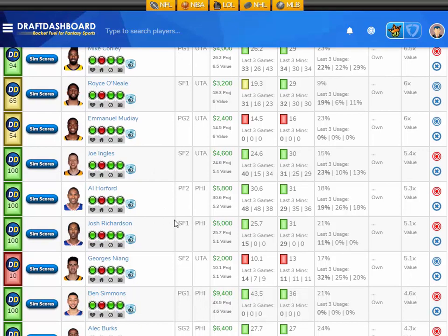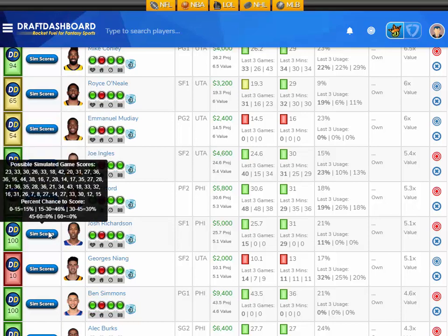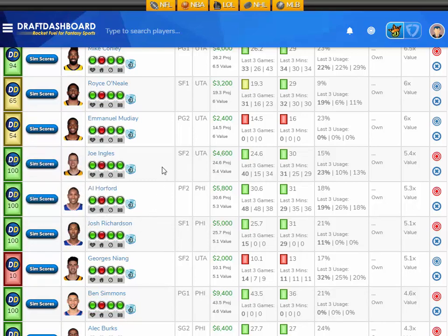Okay, moving up in salary a bit, you got two middle range value plays in Josh Richardson and Al Horford. Al Horford is projected at 30.6 fantasy points at 5,800 DraftKings salary, and Josh Richardson is projected at 25.7 fantasy points at 5,000 DraftKings salary. Al Horford has better 30-plus point upside. He has a 7% chance to score 45 to 60 fantasy points, which Josh Richardson doesn't have any of. So I would prefer you guys get up to Al Horford here if you can.